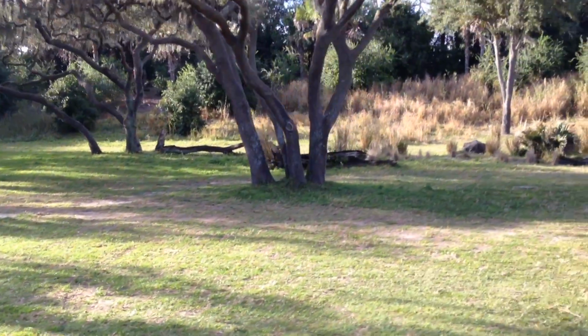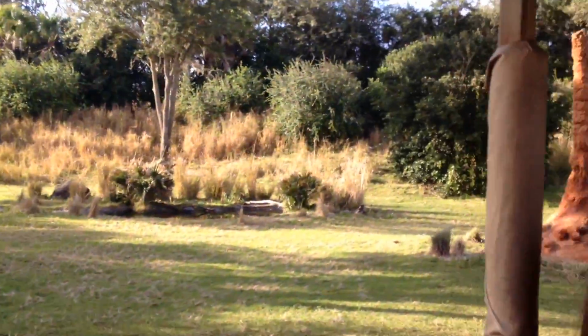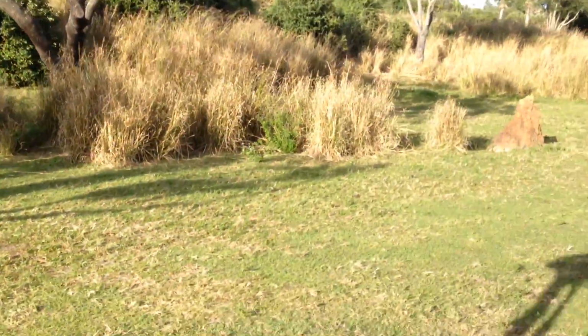All these mounds are pretty impressive. Do you think we'll see elephants? Those are termite mounds. Termites built these by combining their saliva with the clay. When they bake in the hot sun, they become as hard as concrete. So hard, in fact, that elephants can actually use termite mounds as scratching posts. They don't go to waste. They get brittle and cold.